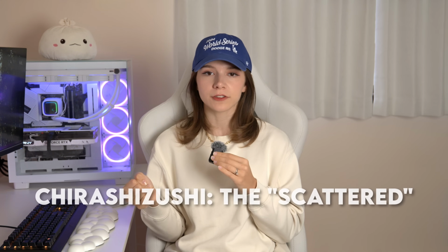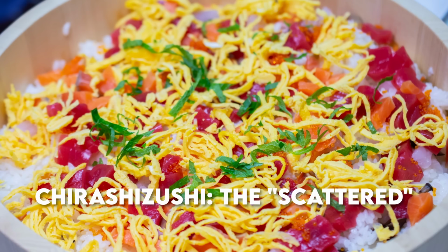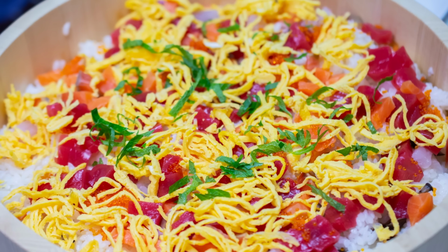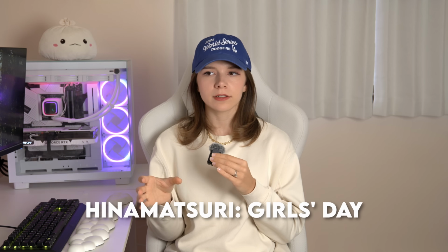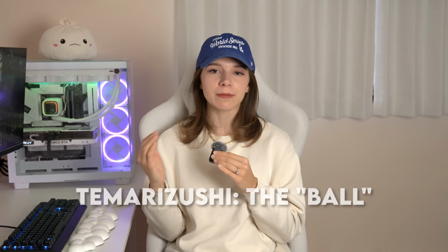And of course, there's a few cousins of sushi as well. For example, chirashi sushi. Chirashi sushi is kind of like a sushi roll but in a bowl. So it's vinegared rice topped with fresh seafood and vegetables. It's often eaten on special occasions like Hina Matsuri, which is Girls' Day, and is also just a general comfort food. Another cousin to sushi is temari sushi.